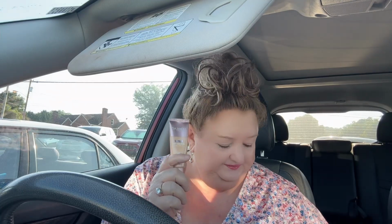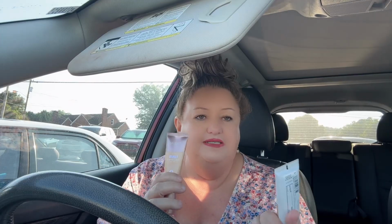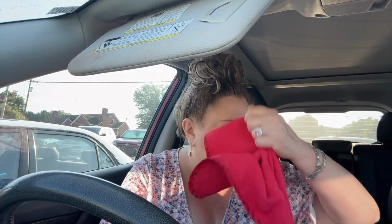Anyway, this one's a win. I would buy this one again, but I wouldn't buy this one again. I'm going to try to pass this on to somebody here at work. They might love it if they got dry skin. I don't know. And they can wear the shade.